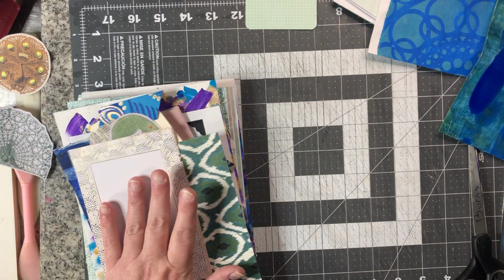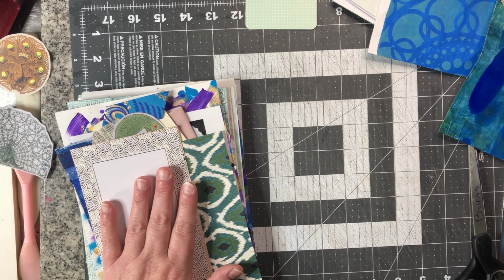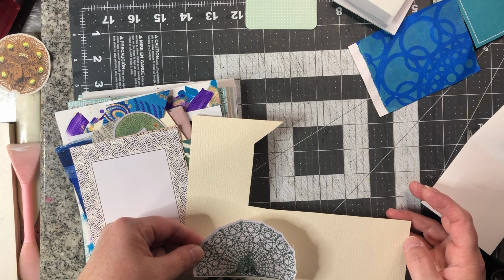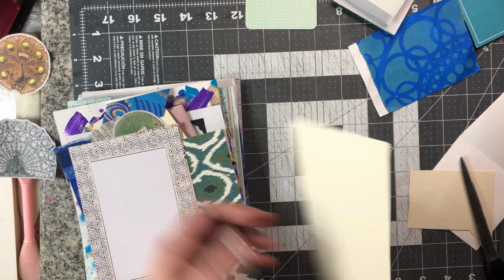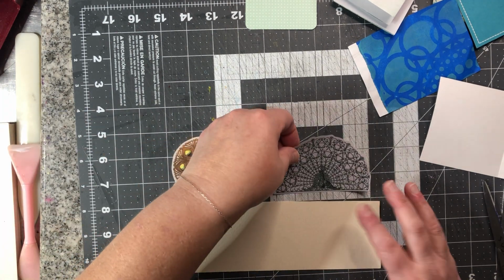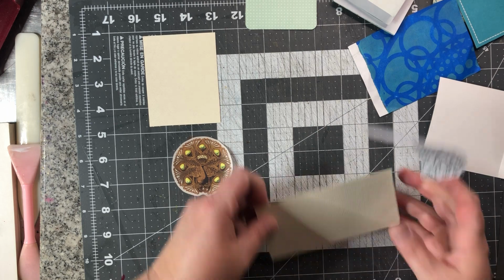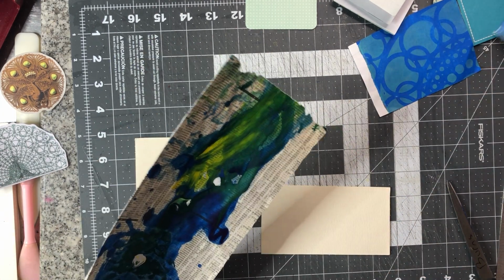Little scrappy doos. What else do we have? This little card here. Let's just see what we can do. We'll do one there and one with this guy. Okay. Let's see what we can do here. Have this painty paper. Have these scraps.